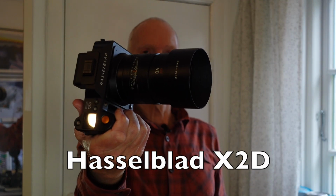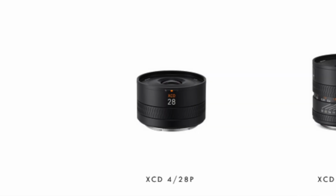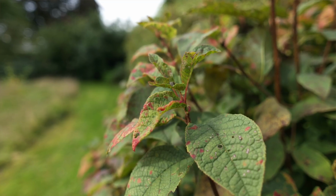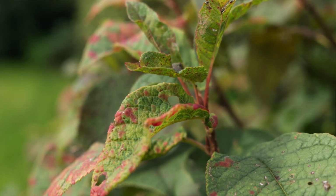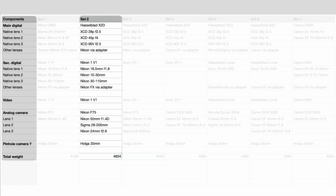Now we come to the first of 5 sets that include the awesome Hasselblad X2D with a native lens set consisting of the XCD 28P, the 45P and the insanely sharp 90V. With the 102 megapixels of the X2D I can crop very much in on the images, so I'm not so dependent on lens changes, and thus find my prime lens setup works extremely well.